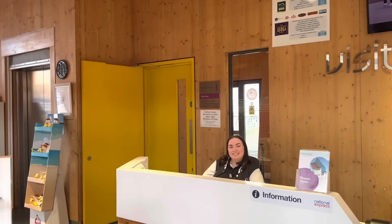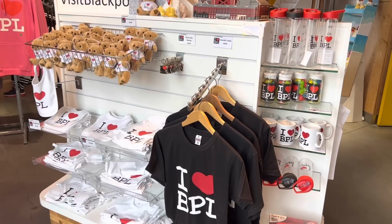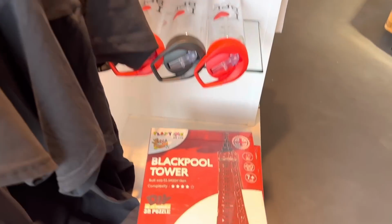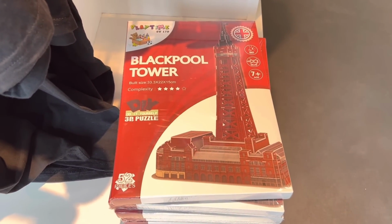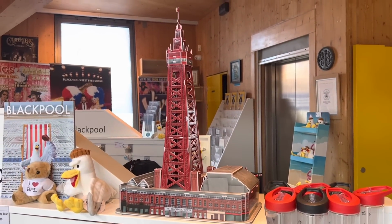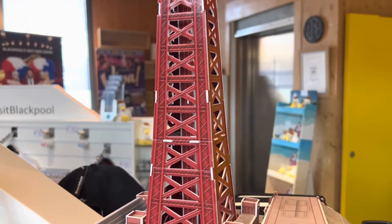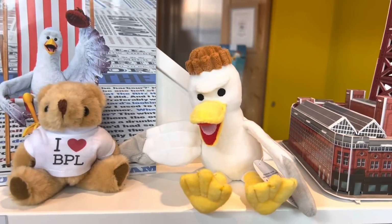Oh, it's a lot colder than it looks. These are lovely, aren't they? I bet they're really popular, aren't they? Oh, build your own Blackpool Tower. Oh, isn't that clever? Oh, I like that. Oh, I do like that. There's one there, look. I didn't notice the big one. I didn't notice the one that's assembled. I just saw the flat pack version. That's fab. I bet they're popular. I like that. And of course Nigel, you've got to get a Nigel when you come to Blackpool.